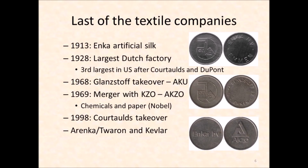Here is a very short case study of the best and brightest textile company, Enka. As I mentioned earlier, the company thrived on artificial silk and technology. It was an international success, becoming the third largest producer in the US and second to Dupont de Nemours only after it took over Courtaulds, where Konrad Hartogs had started out.